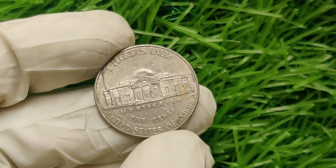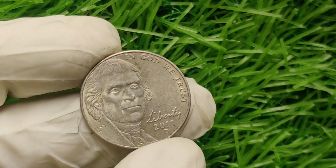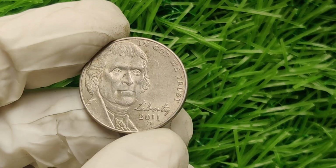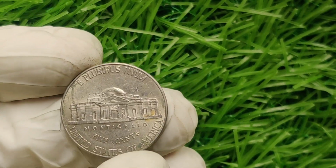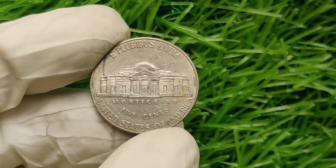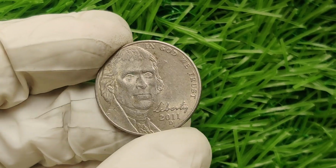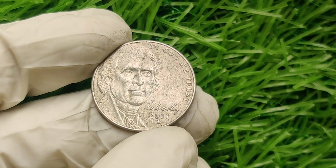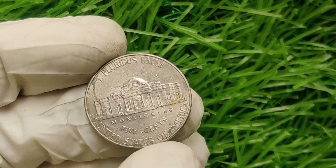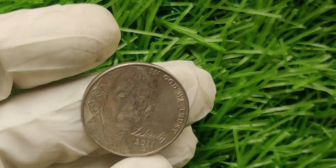Let's get started. First, let's go back in time to 1938 when the Jefferson nickel was introduced. Designed by artist Felix Schlag, the Jefferson nickel has been an iconic part of American currency for decades. Its obverse features a portrait of Thomas Jefferson, the third president of the United States, and the reverse showcases his famous home, Monticello. Fast forward to 2011, when the U.S. Mint produced the Jefferson nickel as part of the regular series of nickels. It's important to remember that not all coins are created equal.